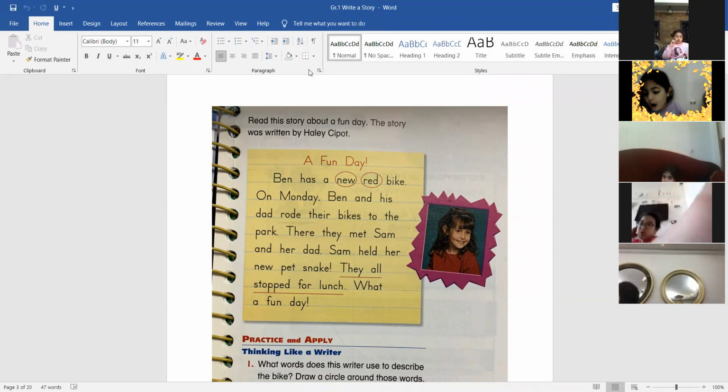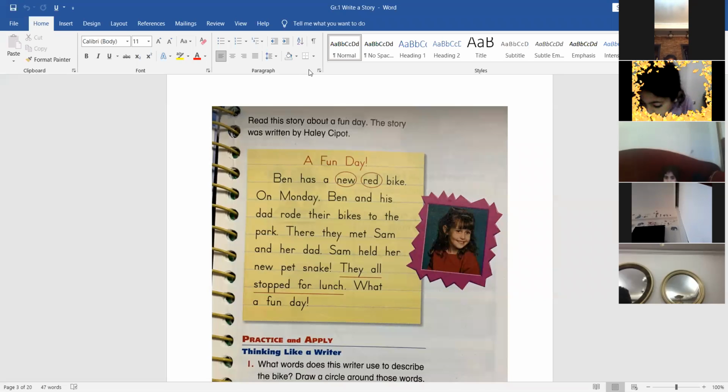A fun day. Ben has a new red bike. On Monday, Ben and his dad rode on their bikes to the park. There they met Sam and her dad. Sam held her new pet snake. They all stopped for lunch. What a fun day.